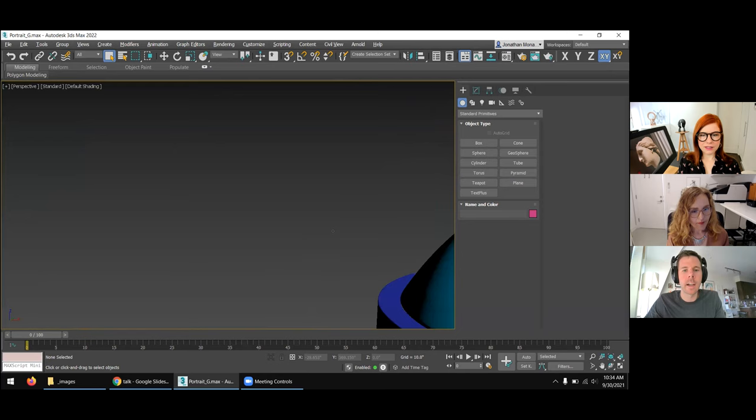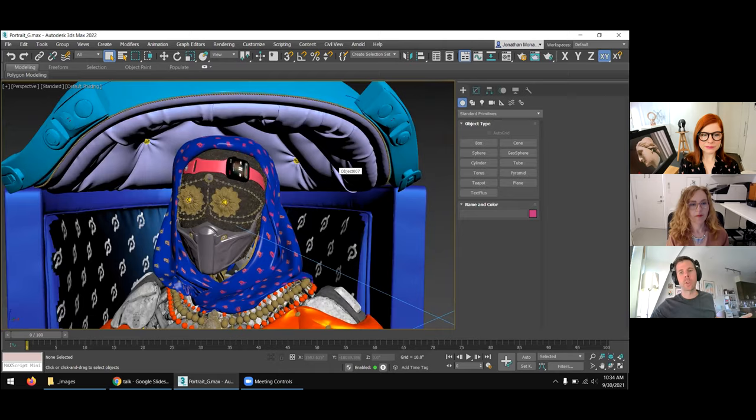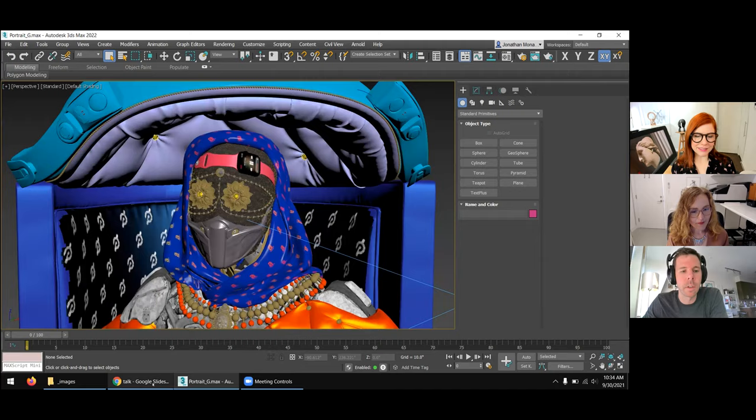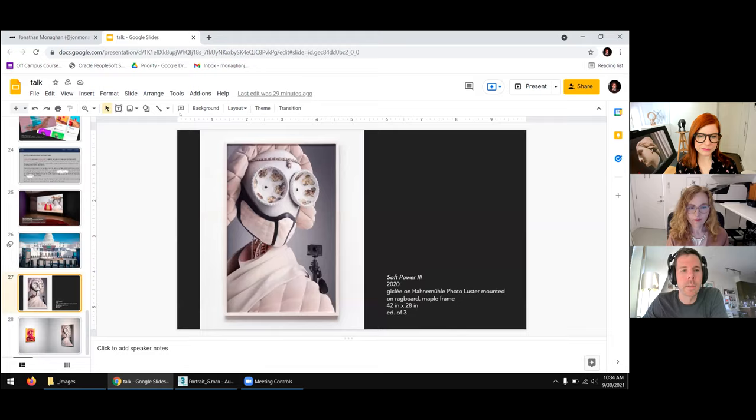And so this is the software I use that I construct all my animations in, and also all of my prints, and that I also use to create my 3D printed works as well. This is a recent work, so that's why I wanted to show it here. I'm just finishing this up. It's from a series called Soft Power. And we could see some of the other pieces from the series too.